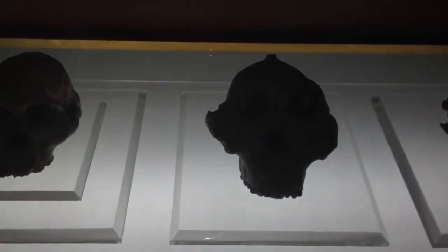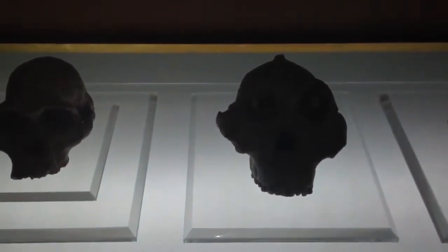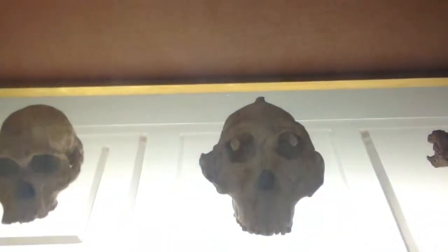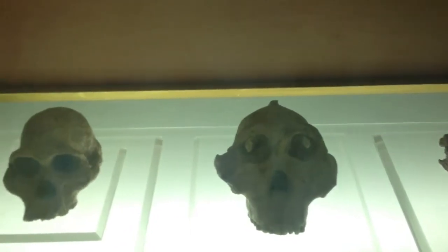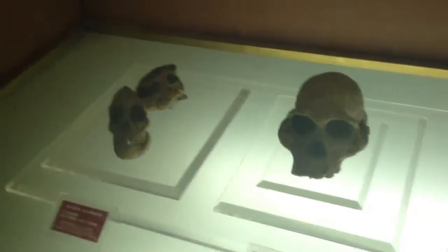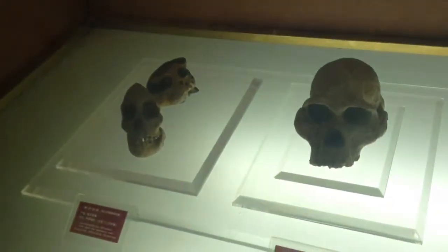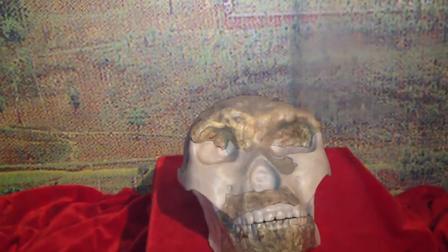Parietal bone of Homo habilis from Tasmania, huh? Tanzania. They spell it with an S, they mean a Z. Sometimes the English translations of place names can be real off. You think they're using the old system before Pinyin for a lot of this stuff. Australopithecus africanus. Ape man.